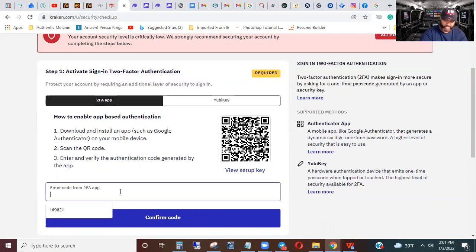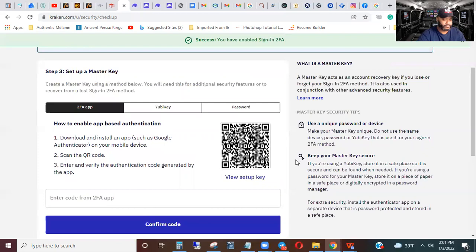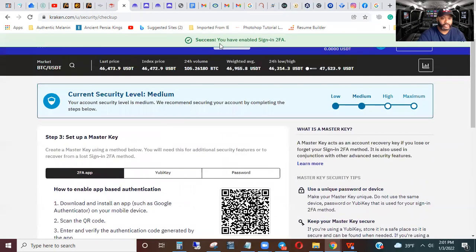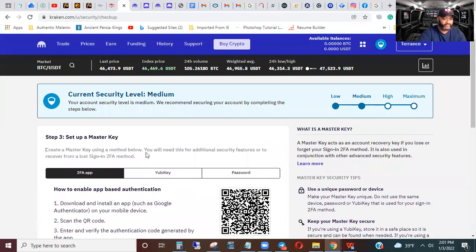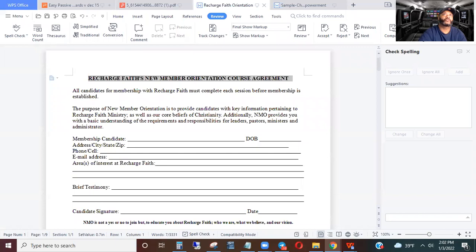Now I'll put it on my three. Oh, shoot, that moved quick. 532-793. That's the new code. Boom, successfully. So now I got 2FA on my joint. I'm not messing with none of this because it's probably going to show information that I don't want people to see. Let me move this real quick. I ain't got nothing I don't want to show. Okay, there you go.